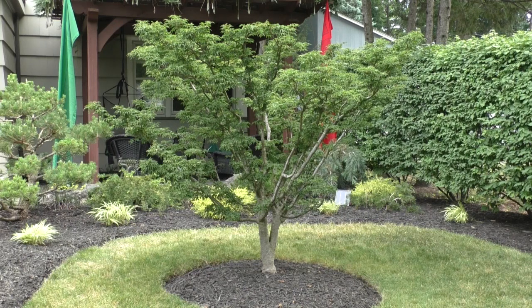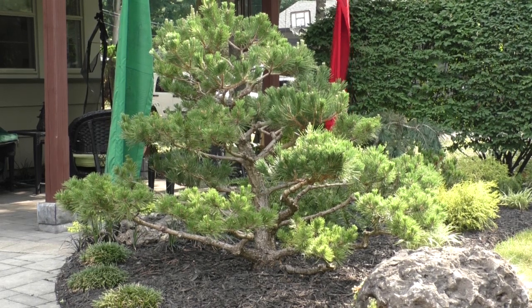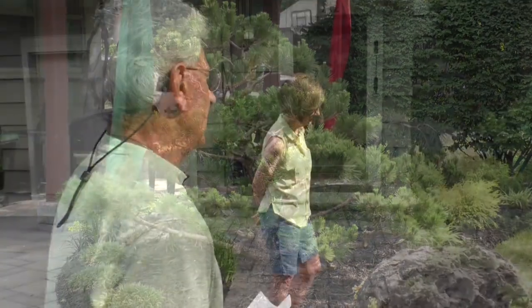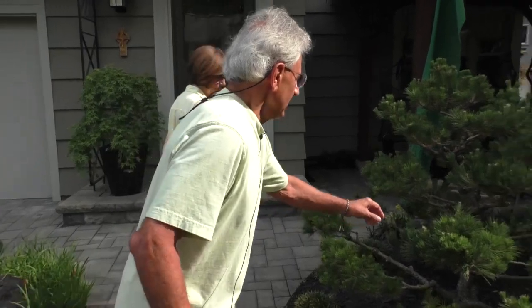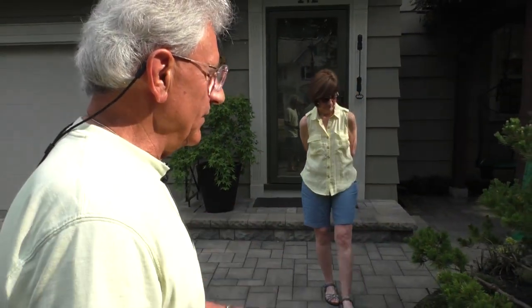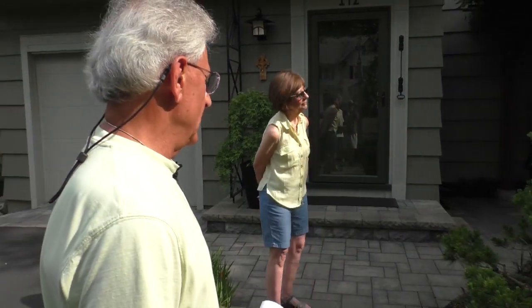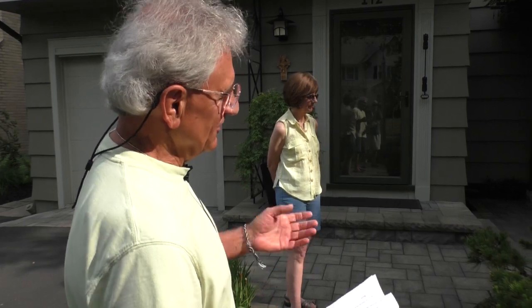In front of me right now is a Japanese black maple, and being a novice, what I'm attempting to do is create clouds with the various ends of the branches, and it's a process of pruning the candles, which pop up probably in April, to create the breadth of those clouds. And as I said, I'm a rookie at this, but it has a nice look to it.